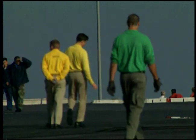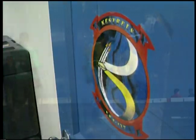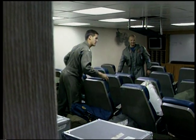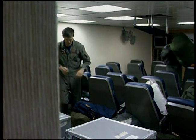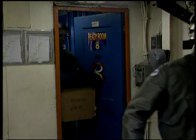At sea, the men and women of VFA 137 are scattered throughout the Constellation, but the focal point for the entire squadron is Ready Room 8. Here the pilots will brief and debrief their missions, keep up with the squadron's progress, and just hang out. Before they set up the ready room, they move into their stateroom.